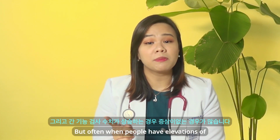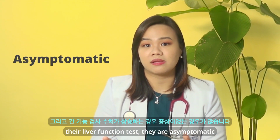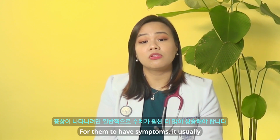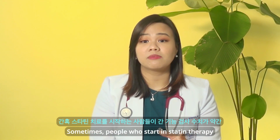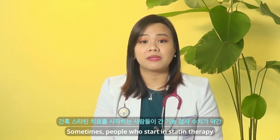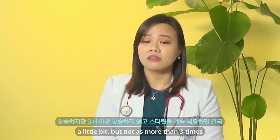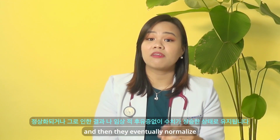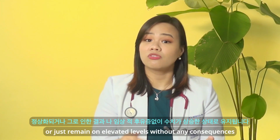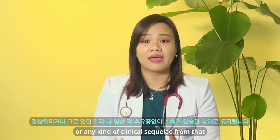But often when people have elevations of their liver function test, they are asymptomatic. For them to have symptoms, it usually takes a larger elevation in these levels. Sometimes, people who start statin therapy get elevations of their liver function test a little bit, but not more than 3 times. So we keep them on statins, and then they eventually normalize or just remain at elevated levels without any consequences or any kind of clinical sequelae from that.